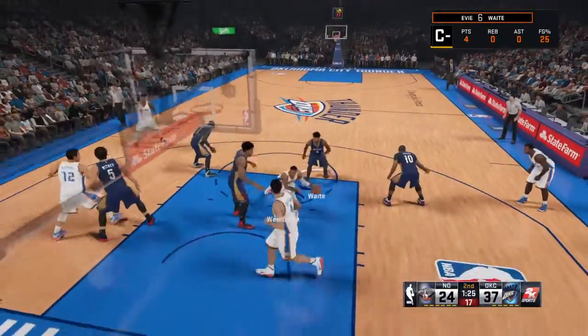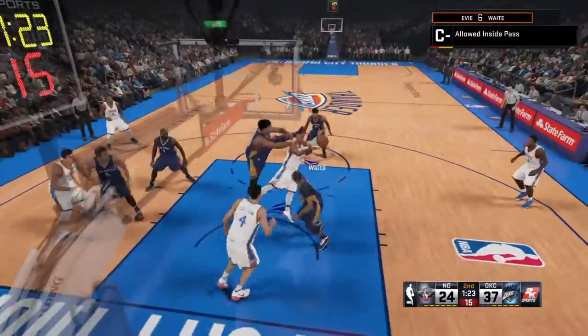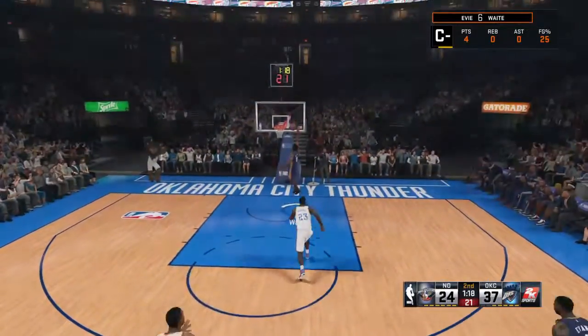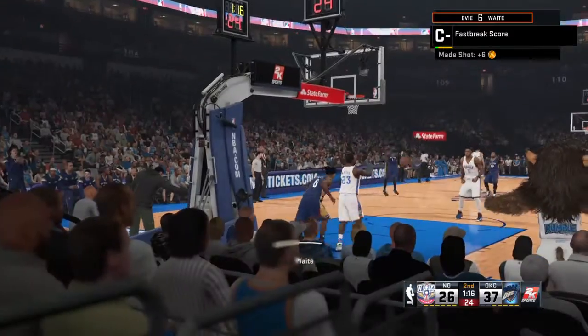And Westbrook, here we go. Collison, the pass to Westbrook. That's the kind of defense required when he's got the ball near the hoop. They were right in his face.